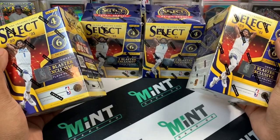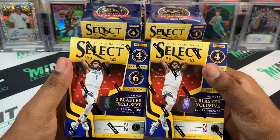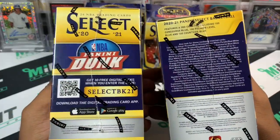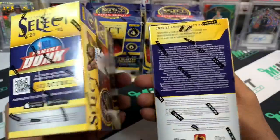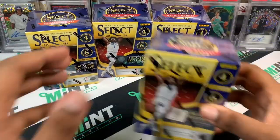We just finished doing the Mega Box exclusive format, so we're going to hop in and do the blasters. We're going to get six packs, four cards per pack. Like I said, these are going to have the blaster exclusive flashes, and keep an eyeball out for the zebra and the elephant short print. So I'm hype on that.